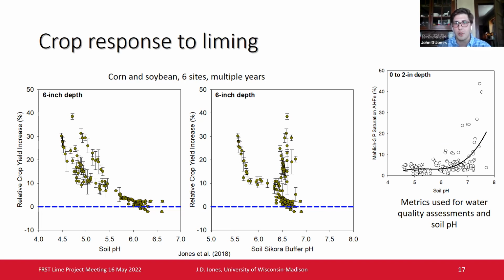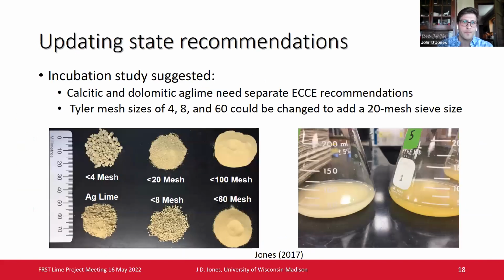But then when we're measuring phosphorus saturation, just using a Mehlich-3 extracted P, aluminum and iron, we certainly see that relationship, which is something I think we should consider when we start talking about water quality experiments and the metrics that we use to predict runoff loss in this case.